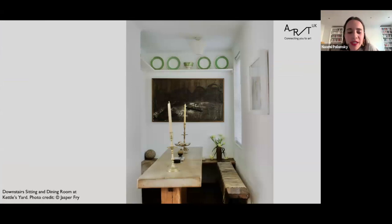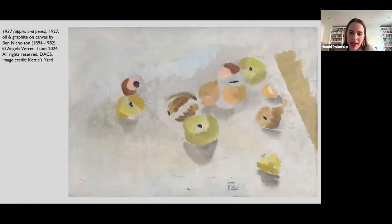So on the other side of the fireplace is this small recess, which served as the Eads' dining room. This is where they would host visitors to tea and toast with marmalade, which was homemade in enormous batches by Helen Eade. And on the side next to the window, you can just about see Ben Nicholson's painting Apples and Pears, which I'll speak about now.